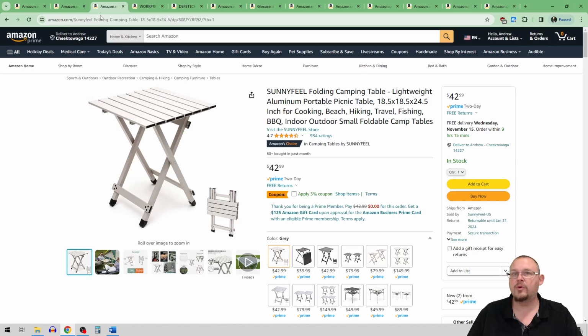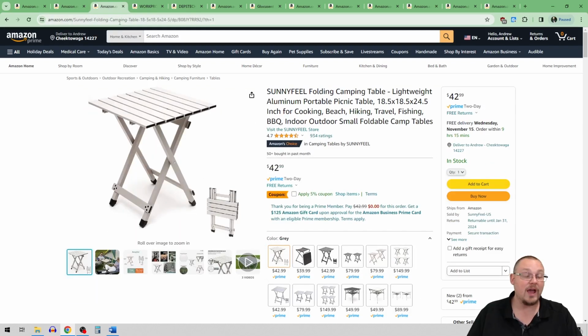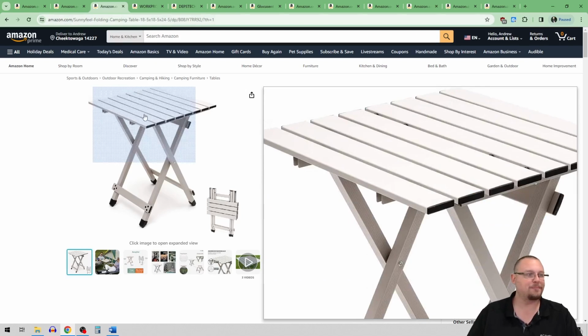This is great if you have a handyman in your life that does a lot of work for you, and he's always looking for better ways to keep himself organized. This is a good way for him to stay organized and keep his back a little bit safer as well.